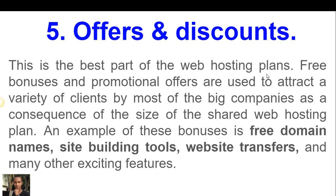Okay, this is the best part of the web hosting plan. Free bonuses and promotional offers are used by most of the big companies to attract a variety of clients, as a consequence of the size of the shared web hosting plan. Examples of these bonuses can be free domain names, site building tools, and website transfer.